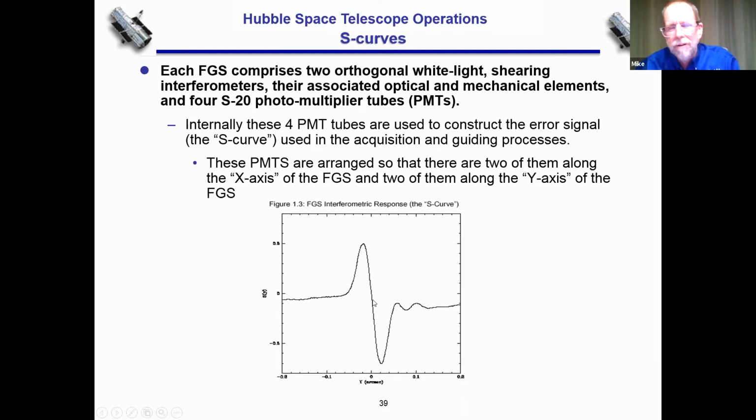There's a whole technique for doing it. It finds the middle and sits there, because if the telescope starts to move a little bit, it gets a big signal, because this curve is so steep in the middle. The FGSs get a very big signal for a very little piece of motion. And that's why the FGSs can guide down to the milliarcsecond level. They are sensitive to motion down to milliarcseconds, that's 0.001 arc seconds. And the FGS can tell if the telescope has moved that much.